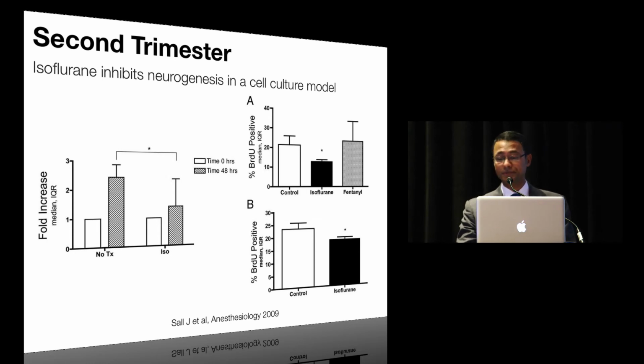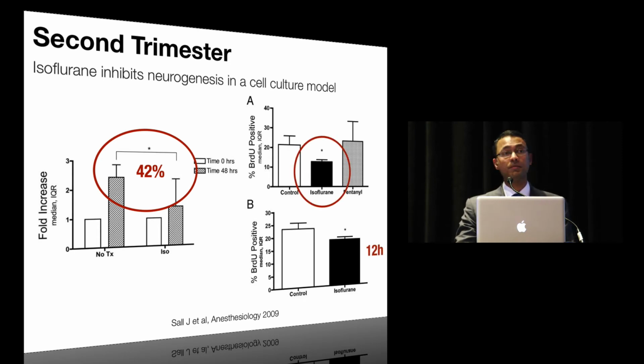at 48 hours. And the graphs on the right actually show the percentage of proliferating cells. BrdU is a marker for proliferation. And you can see here that administration of isoflurane causes a profound decrease in the number of proliferating cells. And they also noticed that this decrease was not transient. So when they repeated the experiments 12 hours after exposure, it was still shown to impair proliferation. So it's not just a transient effect. It seems to be a long-lasting effect.